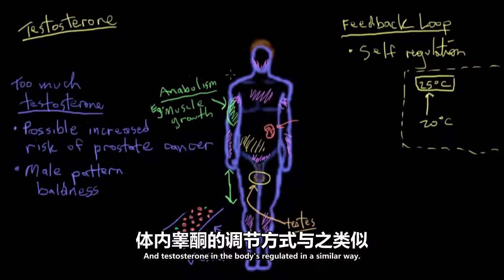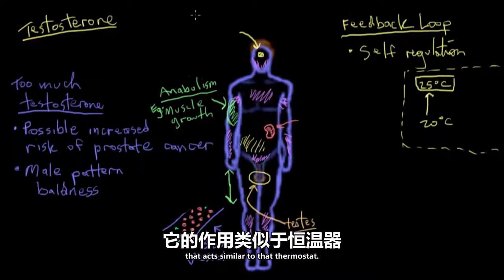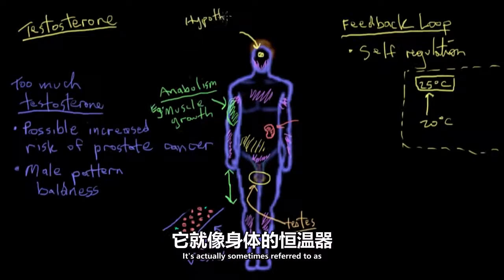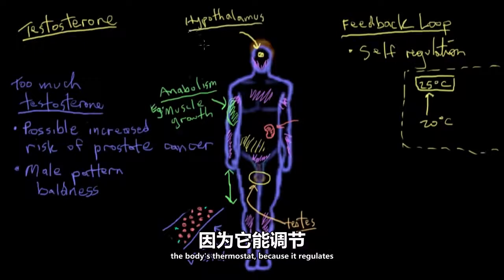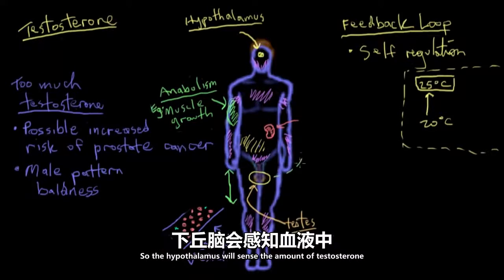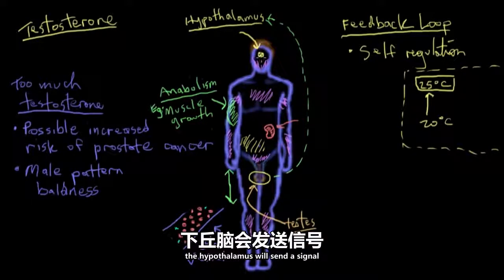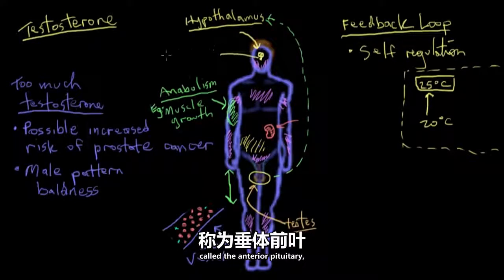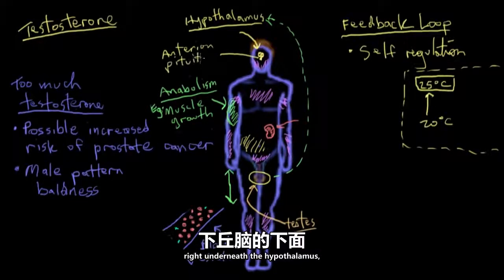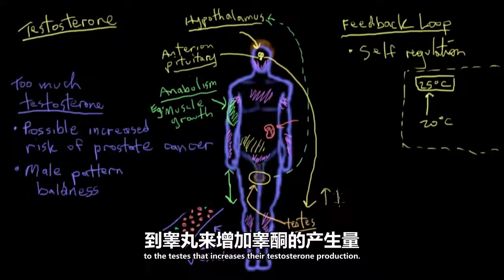And testosterone in the body is regulated in a similar way. There's a part of the brain called the hypothalamus that acts similar to that thermostat. It's actually sometimes referred to as the body's thermostat because it regulates most of our feedback loops, and the testosterone feedback loop is one of them. So the hypothalamus will sense the amount of testosterone that's floating through your blood. If it's not enough testosterone, the hypothalamus will send a signal to another gland in the brain called the anterior pituitary, and that actually just sits right underneath the hypothalamus. And then the anterior pituitary sends more hormones to the testes that increases their testosterone production.